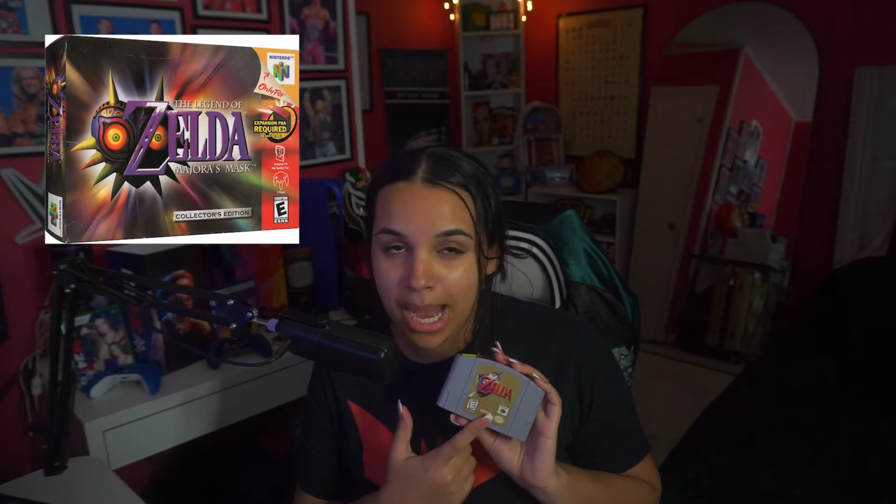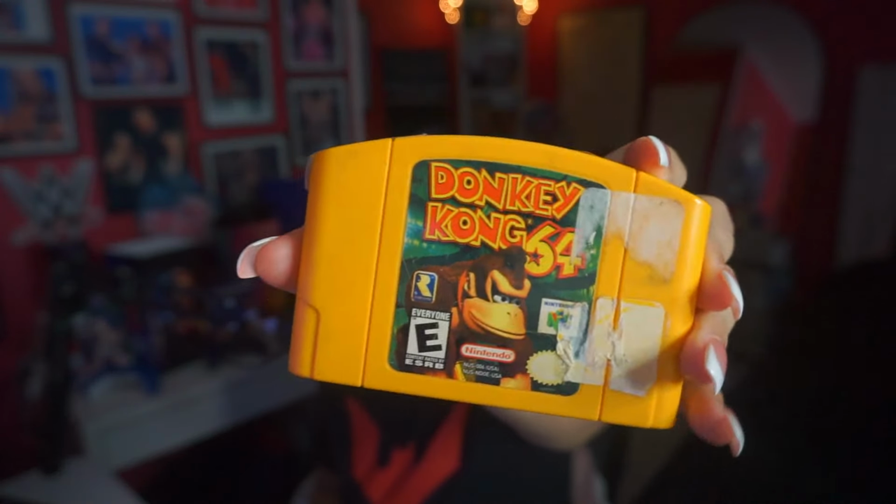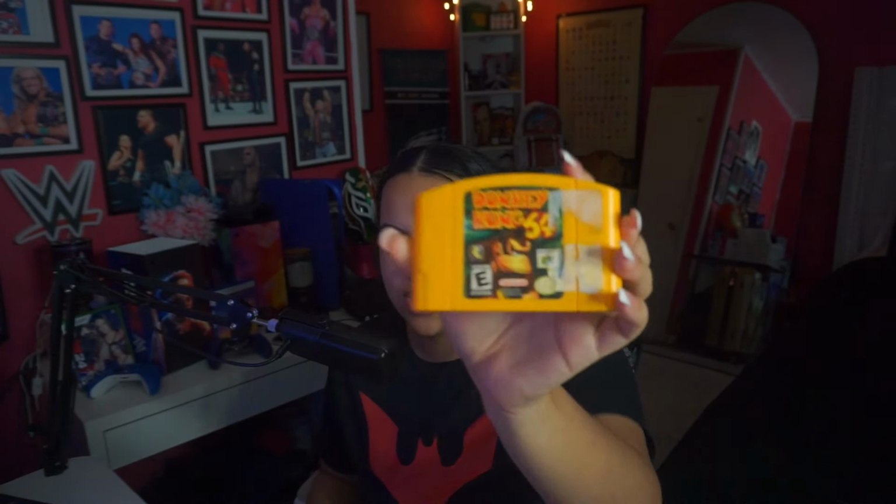Okay, I also need to get Zelda Majora's Mask, which is an incredible game. Infamous Donkey Kong 64. I love the color of this tape. Just look at it. It's just such a staple. You need it. And this is a really fun game, Donkey Kong 64.